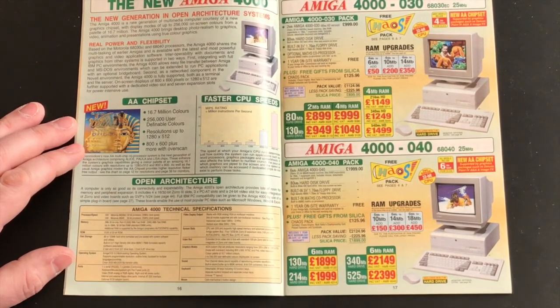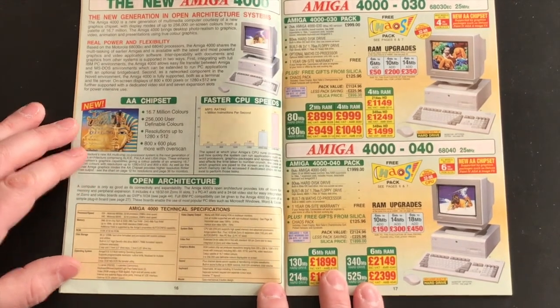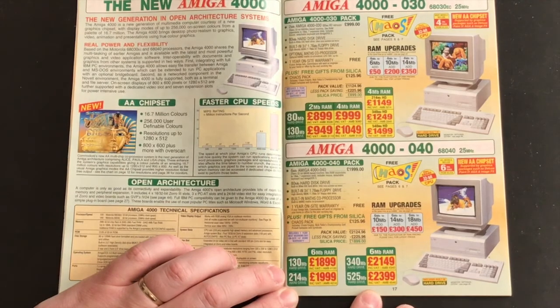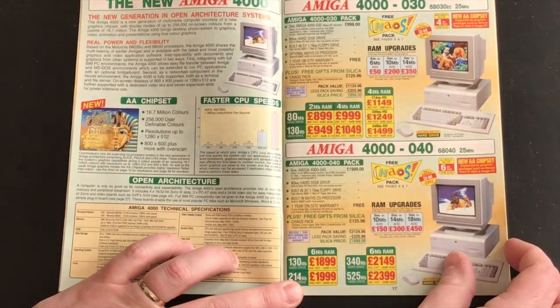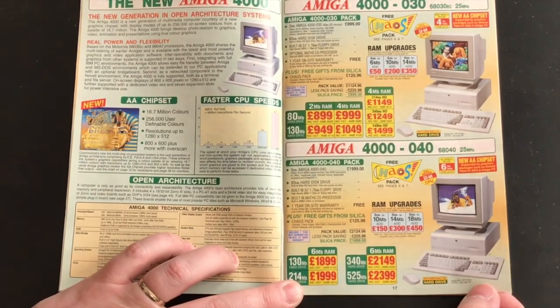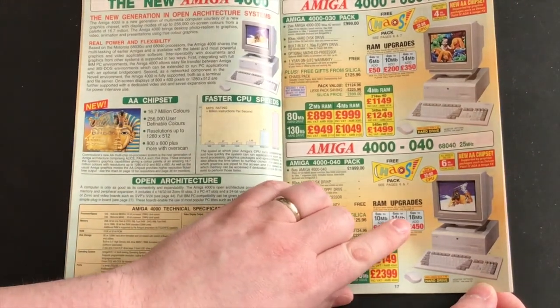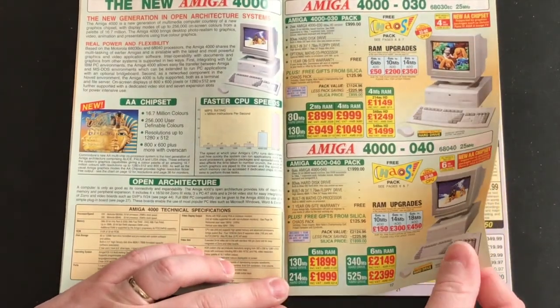But I just wanted to actually see one, because just the specs of this thing at the time blew me away. But look at the price. £2,399. 6 mega RAM, 525 meg hard drive, an 040 processor, 25 megahertz. It's an impressive spec, but you could take your 6 meg to 18 for an extra £450. Jesus Christ.